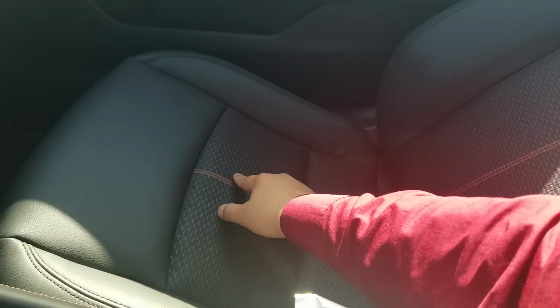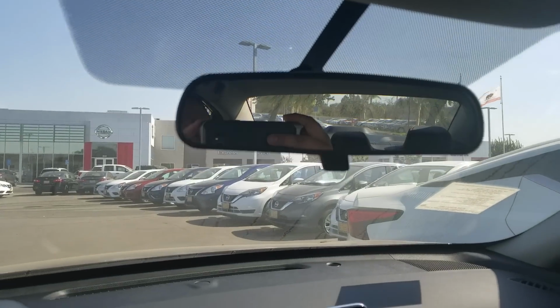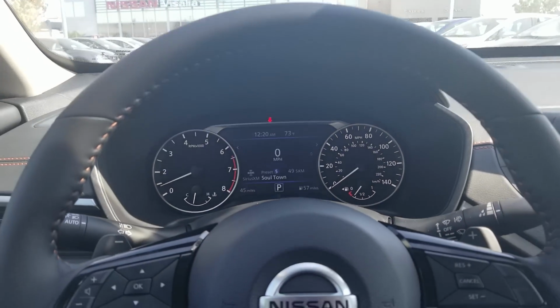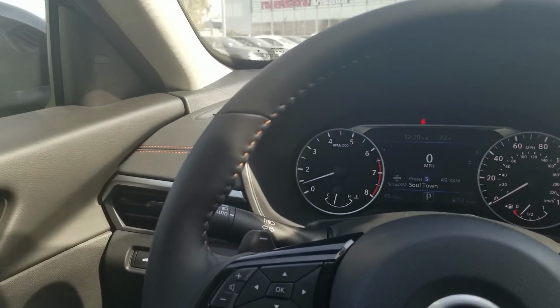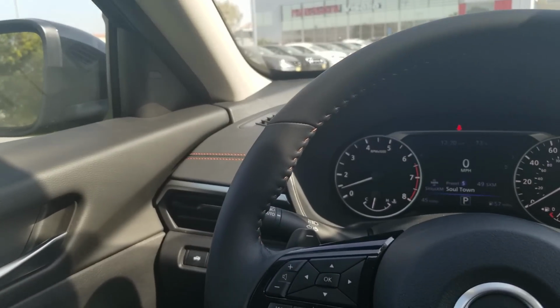Very good. I love the leather. I love the way they put the stitching in here as well with the microfiber. Overall, just a really solid car, really solidness. Again, high five to Nissan. They did a great job on the new Altima. And this is the SR trim level.